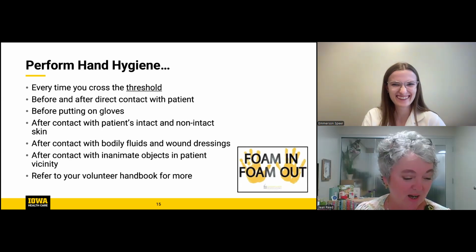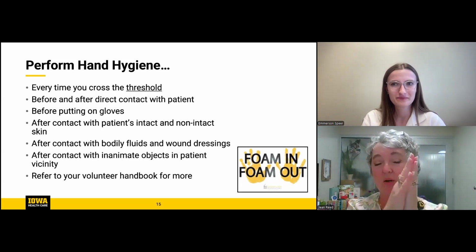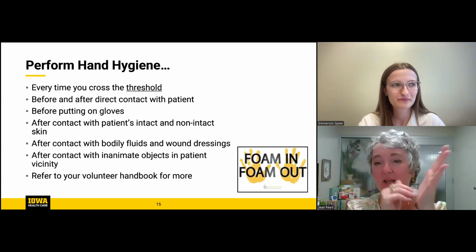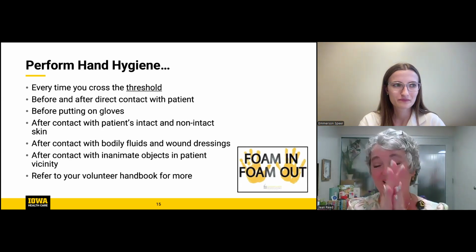Okay. So you're going to start with the warmest water that's comfortable to you, and I'm going to just show you the motions, right? Because it's important that we get that hand soap onto all the areas: under the fingernails, the thumbs, the wrists, the backs of the hands, the nail beds, all of those surface areas. And friction is super important in the effectiveness of hand washing.